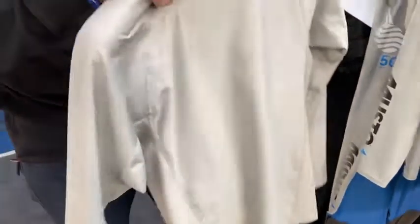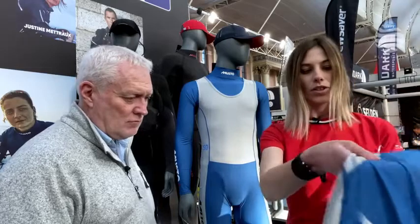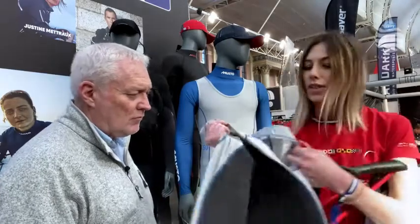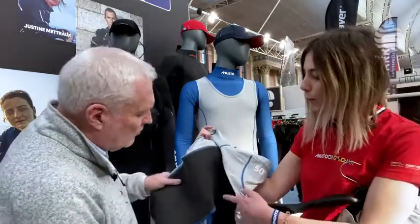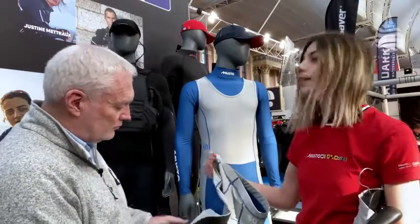So you might not notice. Let me just get this one up. So this is the pant version. As you can see on here, you've got the reinforced backside and knees. So it's still a durable product, but it's allowing you to be cool at the same time.